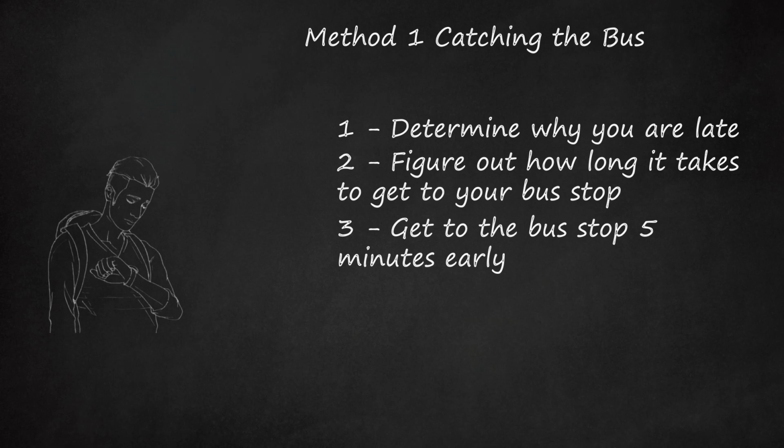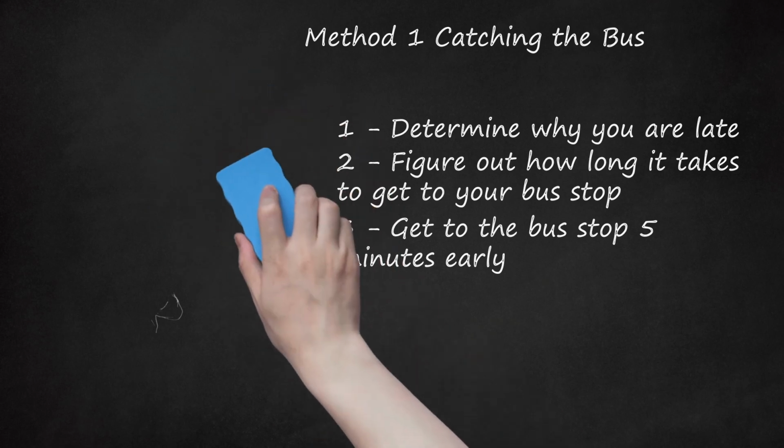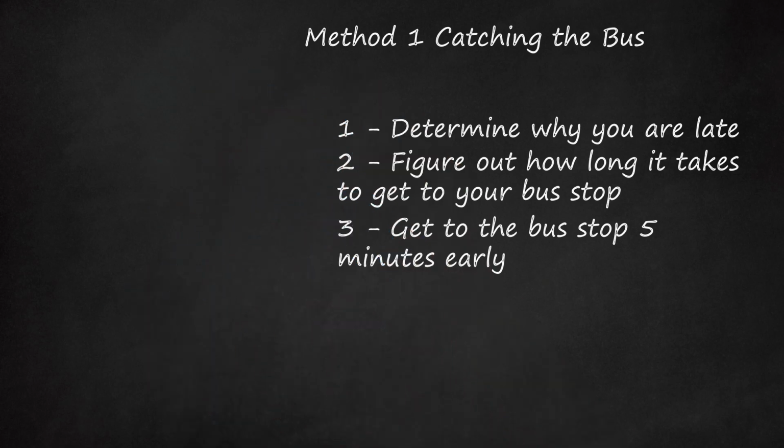If your bus is scheduled to pick you up at 8 a.m., be at the bus stop by 7:55 a.m. Do not forget to factor in the time it takes to get to your bus stop. For example, if it takes 10 minutes to get to your bus stop from your house, leave by 7:45 a.m. to catch the bus on time. If it is raining or snowing, give yourself some extra time to get to the stop.